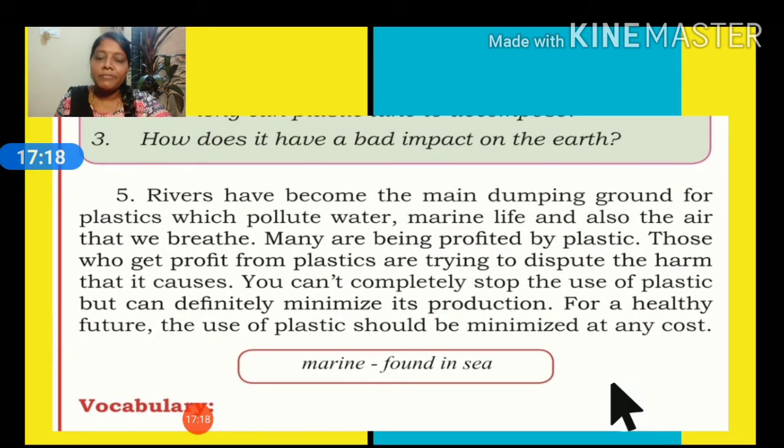Let's come to the 5th paragraph. Rivers have become the main dumping ground for plastics, which pollute water, marine life and also the air that we breathe. Many are being profited by plastic. Those who get profit from plastics are trying to dispute the harm that it causes. You can't completely stop the use of plastic, but can definitely minimize its production. For a healthy future, the use of plastic should be minimized at any cost.